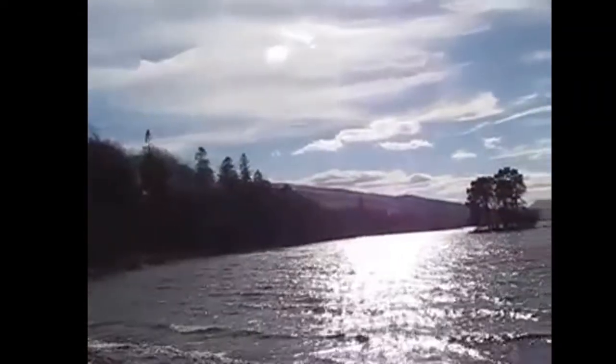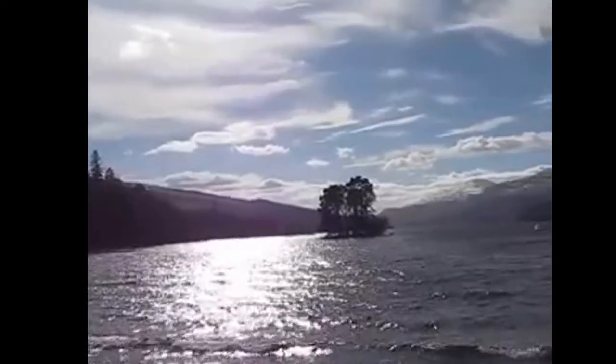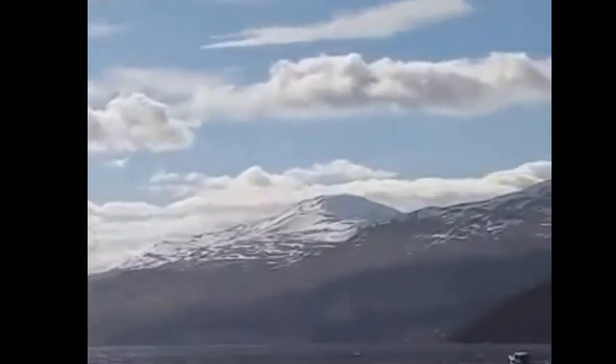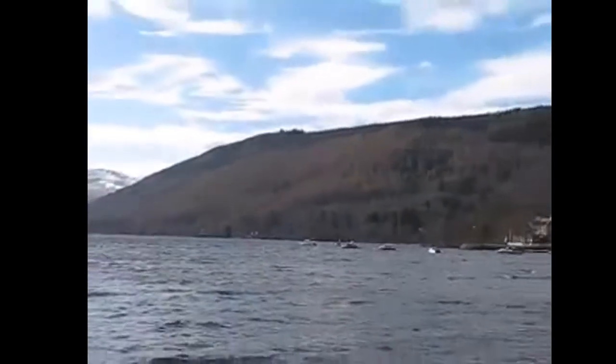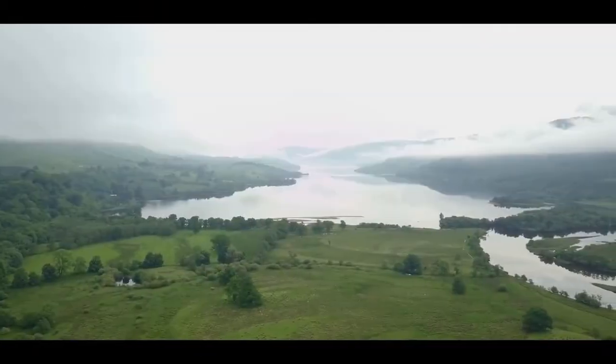Okay, so welcome to Loch Tay, which in the Scottish Gaelic is pronounced Loch Tatha. It is a freshwater loch in the central highlands of Scotland. It is long and narrow, about 14.5 miles long and about 1 to 1.5 miles wide. It's about 490 feet deep at its deepest point. The loch is particularly a popular spot for salmon fishing.